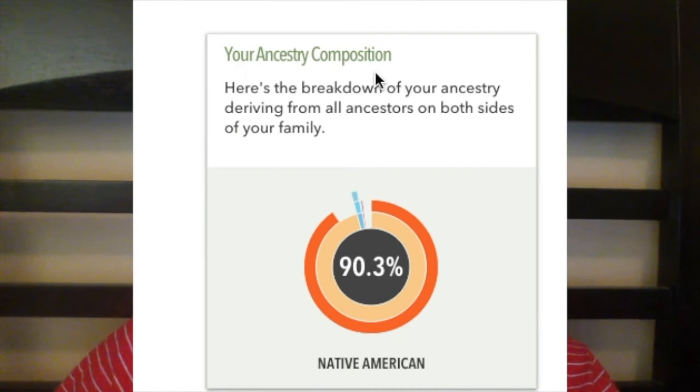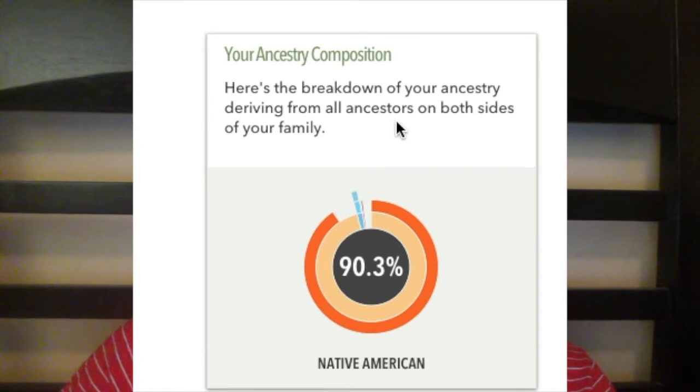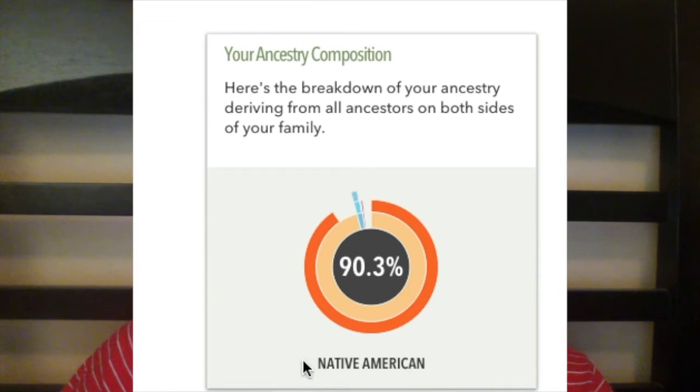So now on to the first part. Your ancestry composition. Here's a breakdown of your ancestry, deriving from all ancestors on both sides of your family. Native American, 90.3% Native American. That's a lot of Native American ancestry for one little boy. So that's right, we are Native American. That's no surprise. Everyone that's been watching my videos knows that my family's full Native American. So I'm not shocked there. Let's move on.